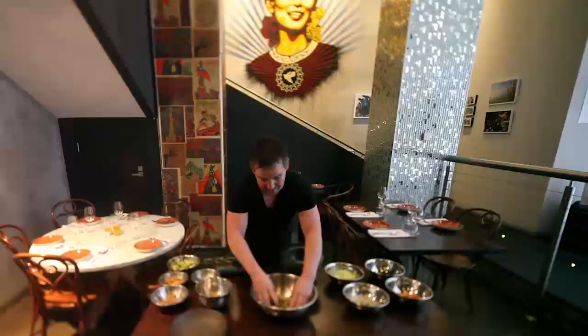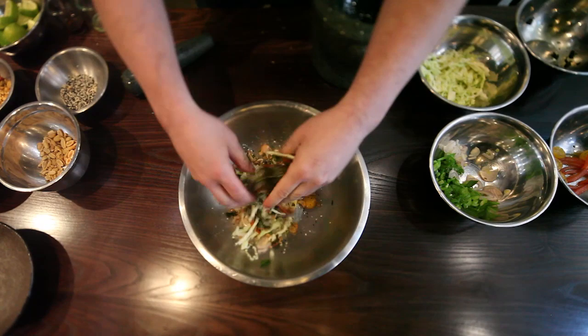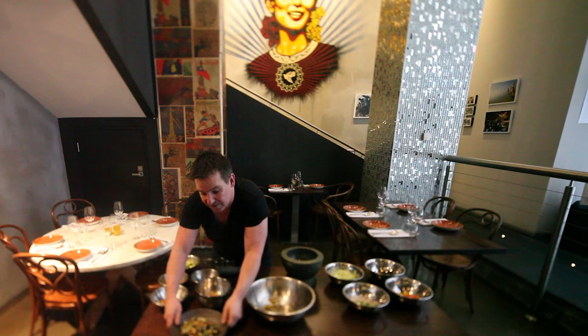So you've got this fantastic looking textural salad. It's great. Unusual, not many people have tried this. When I tell people about pickled tea leaf salad, they're quite, well, wow, what the hell's that like? And I'm always saying, come in and try it, it's awesome. Okay, into our bowl. And here you have a fantastic traditional pickled tea leaf salad.